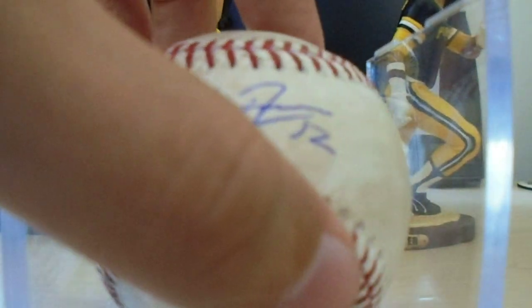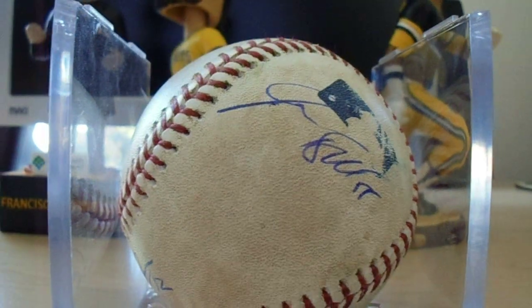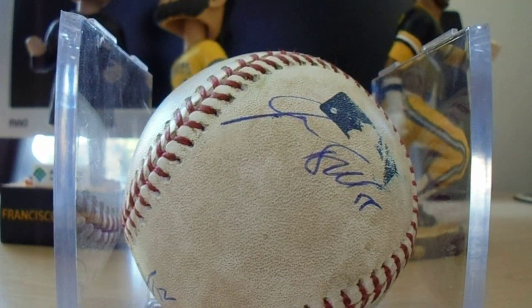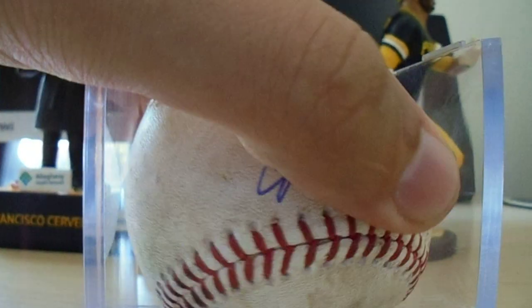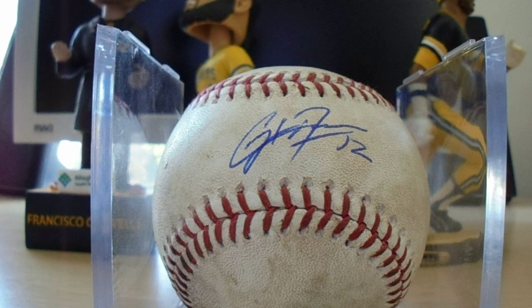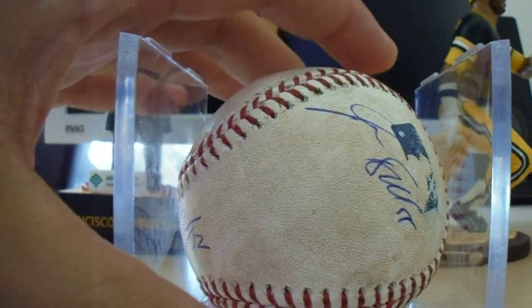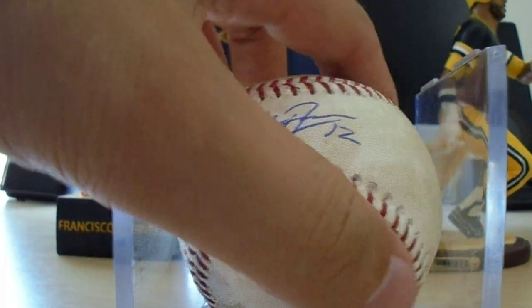Here's the problem. It's signed off to the side. This is not in a very good place to display it. So I'm obviously bummed out about that, not very happy about that, but it's still, you know, it's still the people involved. It's just that this will not display very well at all.